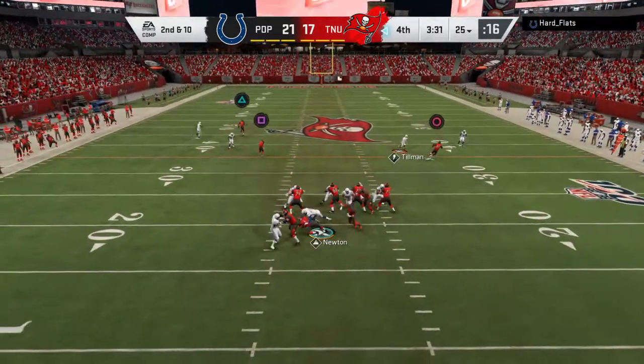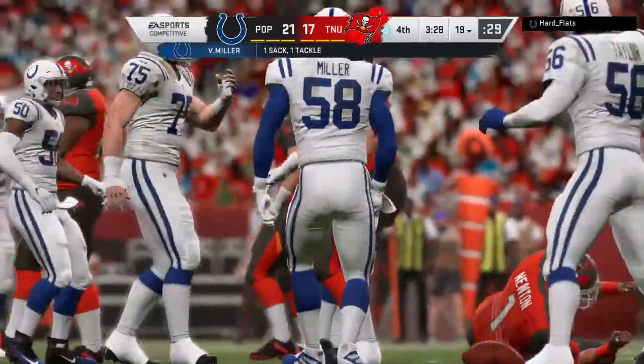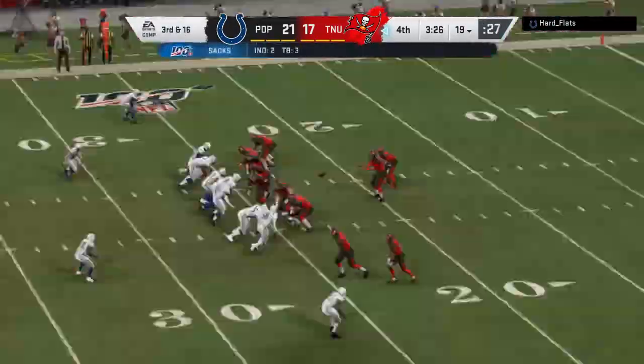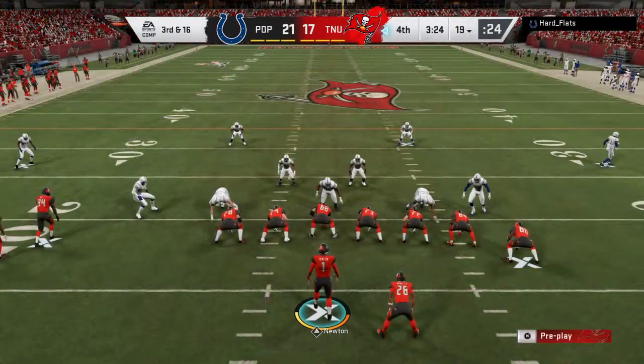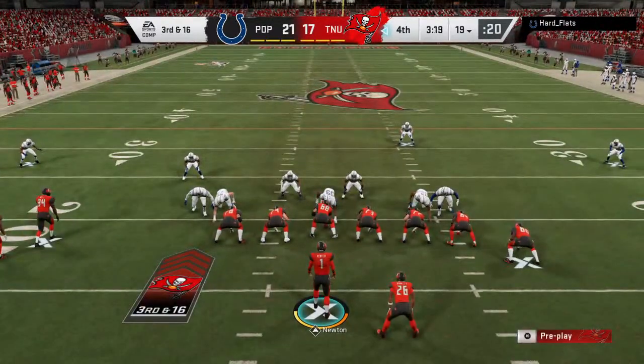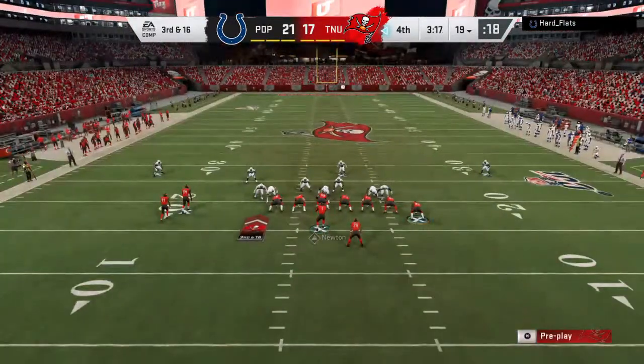Off play action, Newton. And they get to Newton and take him down for the sack. Von Miller, credit him with a sack, and it goes as a loss of 6. Possibly a turning point. Big play coming. This is 3rd and long.